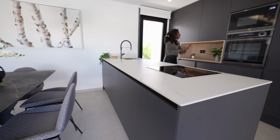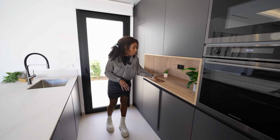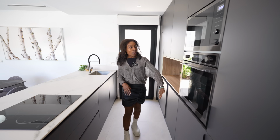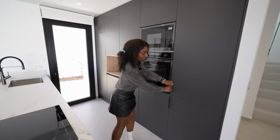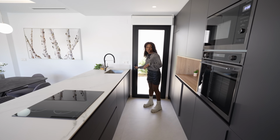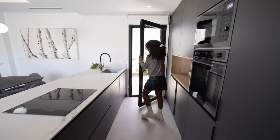Over here, they decided to go with a slightly different palette, integrating this natural wood for the counter space, where I can imagine you would probably have your coffee machine or any other kitchen appliance you may want. But you also have more cabinetry above and below, as well as your oven, microwave, and your integrated refrigerator and freezer. Now, I was talking about the outdoor spaces, and this I really do like. This is the door that leads to the rear terraces of the home. And again, this is a perfect space if you're wanting to have a little breakfast nook.